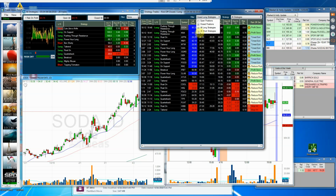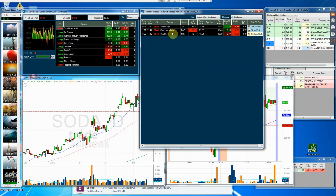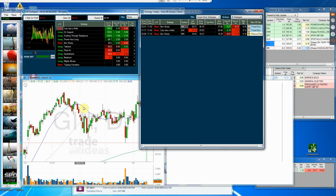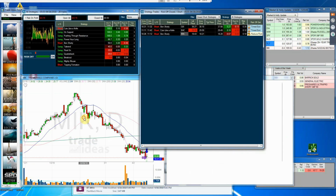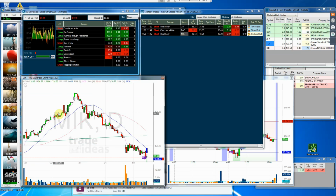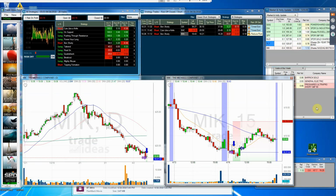On the short strategies, once again, just the 3. We had the GIII, which was a profitable one on the short side for her. But the other 2, Bank of America and the MIK, the Michaels companies, did not do so good.